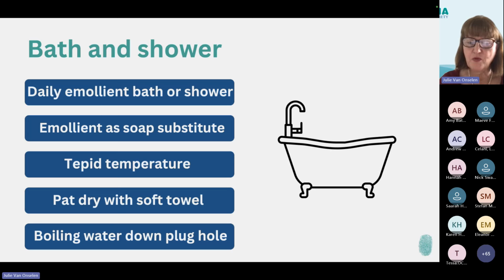A bath with plain water is not as good as a bath with emollients, because plain water still will give a pH of about 7.5, whereas emollients will take the pH of your skin down to the ultimate pH of 5.5. You then would pat dry with a soft towel. And a really good tip, because emollients can be quite greasy, is just to put some boiling water down the plug hole once a week, just to make sure you get those drains clear of grease and you don't get any blockage.